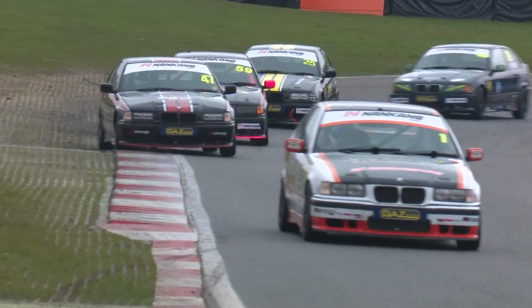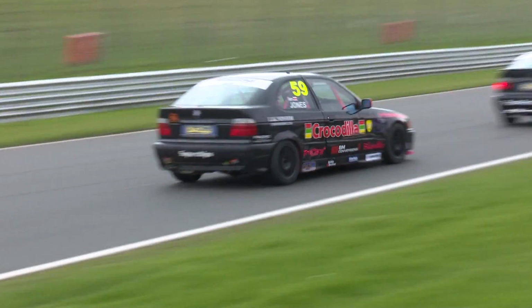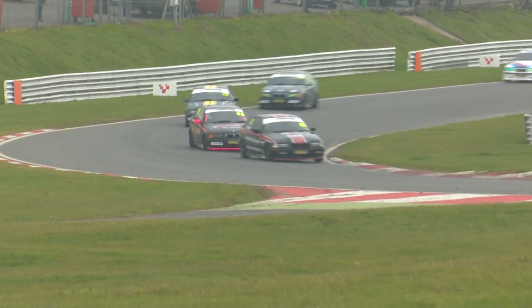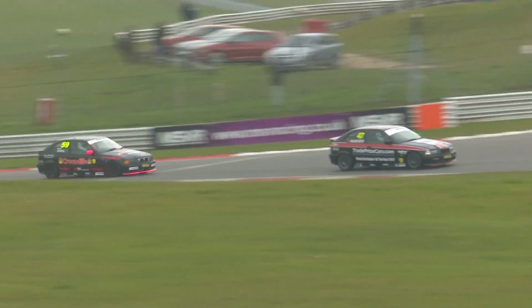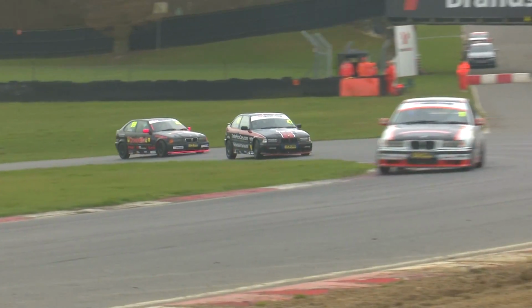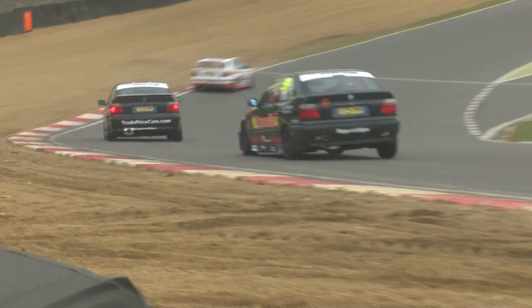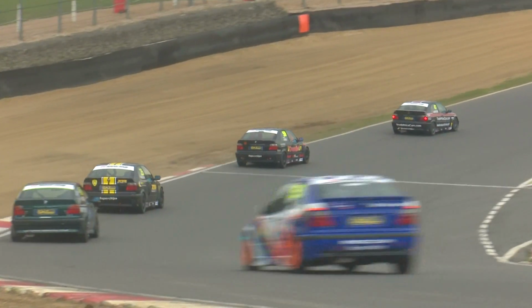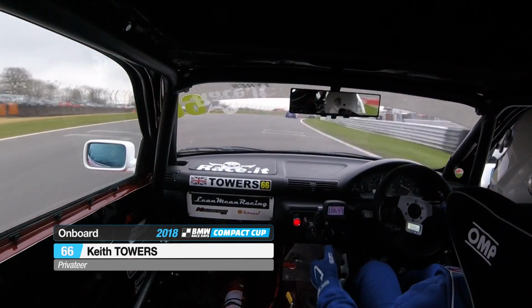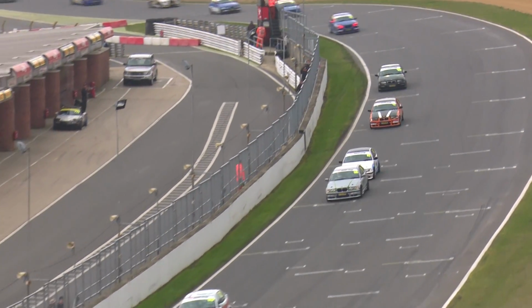Back out of Graham Hill Bend, along the Cooper Straight they go again. It's Matt Parks there in 5th. David May continuing this real upswing in performance since the end of last season. He had a couple of decent results towards the end of 2017, did David May. He looks like he's really now bringing that through into 2018 and converting that potentially into a couple of really, really positive results to start the season. He was 5th in race 1. He's just outside the top 2 at the moment in race 2, but there's time yet for him to regain that ground. On board with Keith Towers there as he comes across the line.